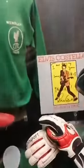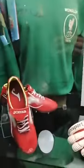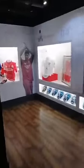So let's have a little walk round. So here we are. Elvis Costello signed. That's the Worthington Cup kit. God knows why they got Carrier's shirt in here. Right, around here. This is a Steven Gerrard collection.